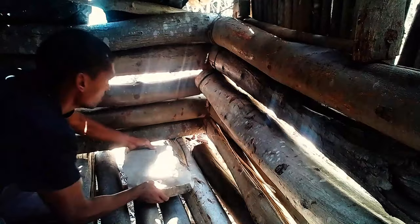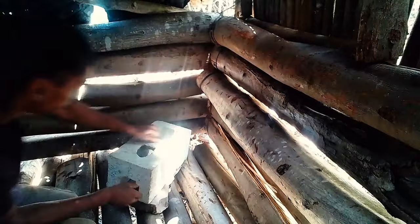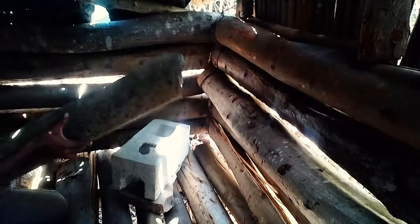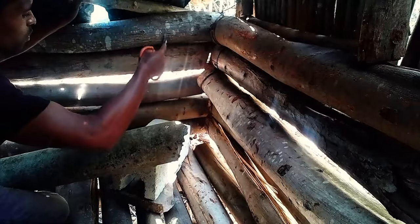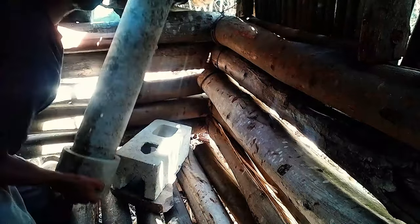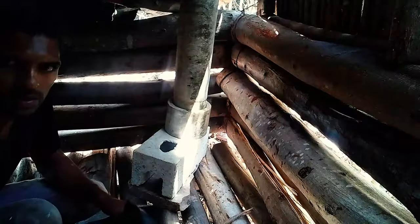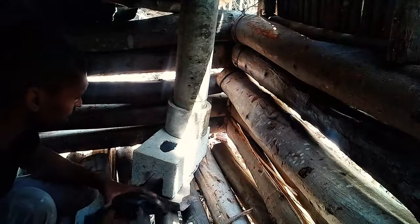Okay, so here's our rock, the concrete cinder block, and our chimney. I will need to cut a hole for the chimney to get through. So I'm gonna use a bit of plastic to start this fire.